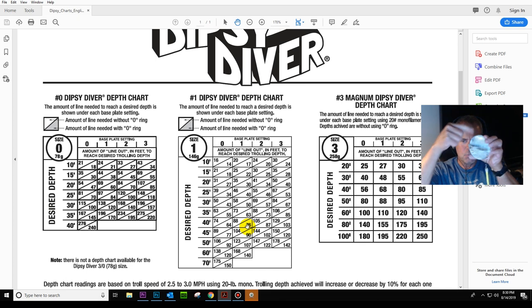Then it's a bit of a smaller diameter, and instead of letting out 76 feet, I have to let out 88 feet to get 40 feet deep. I think they make it a little bit more complicated and confusing with this ring. I mean, you're always looking toward, am I going to use the ring? Am I not going to use the ring? Personal preference, but I would just not use the ring, just to make it simple, but it's whatever you want to do.